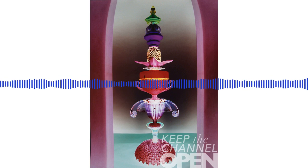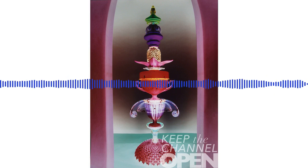Your work is really visually arresting, very striking. And I have to imagine that's a pretty common reaction, that when people see it for the first time, they're really struck by the visuals of it, the brightness, the color. But I'm curious how people usually engage with it, especially first off.